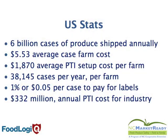The PTI is an ambitious program. It seeks to electronically track over 6 billion cases of fresh produce annually in the United States. Given that the average cost of a case of produce is $5.53, with shipments of 38,000 cases per year per farm, we estimate a basic PTI implementation will cost almost $2,000 to set up, and around 5 cents per label for materials and GS1 fees. This amounts to about 1% of the total case cost. Annually, the cost in materials and fees for PTI implementation is estimated to be in excess of $332 million nationwide.